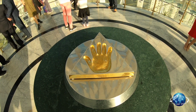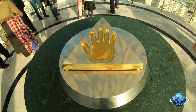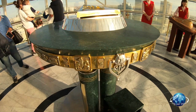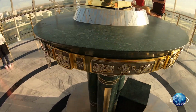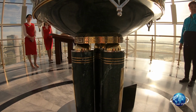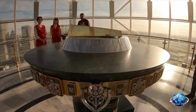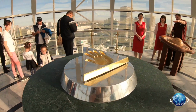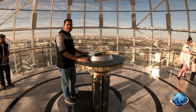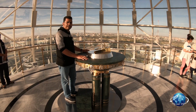So this is the first president's right-hand print, which is made of gold and silver. And you see this belt here, which is also made of gold and silver, and three layers, which depict independence, prosperity, and labor. It is a tradition for all the visitors who come here to place their hand on this right-hand imprint of the first president and make a wish.